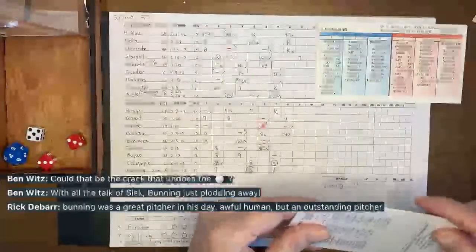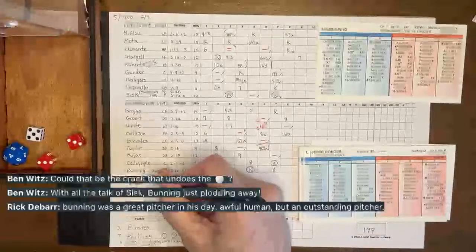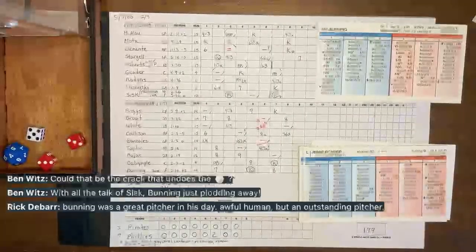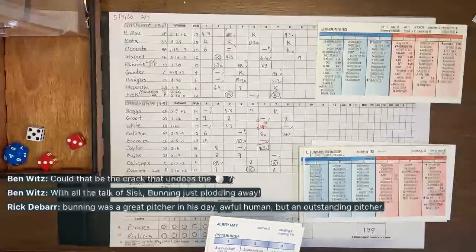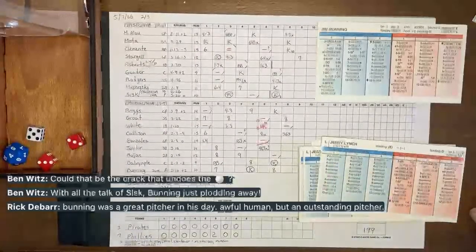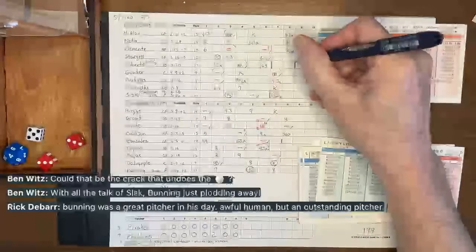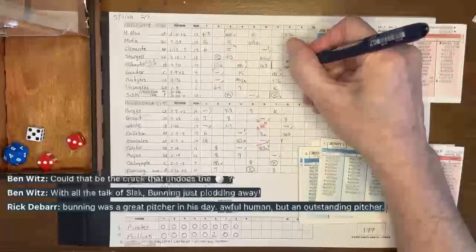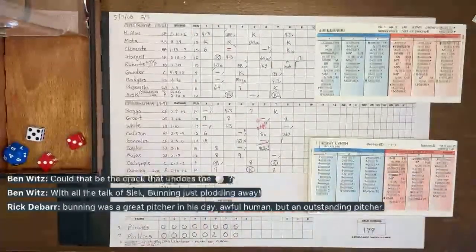And now we will have a pinch hitter for McBean. They use Jerry Lynch in real life. That's going to be good enough for me. He's a left-handed batter. Jerry Lynch. Pretty much a pinch hitter that year.